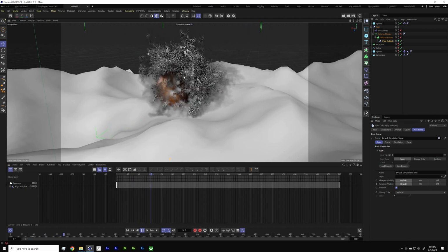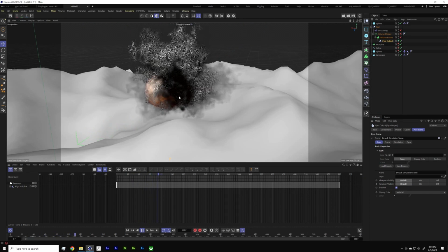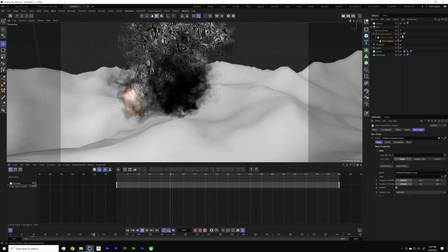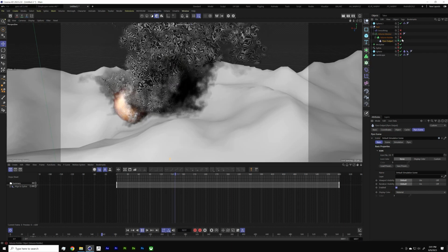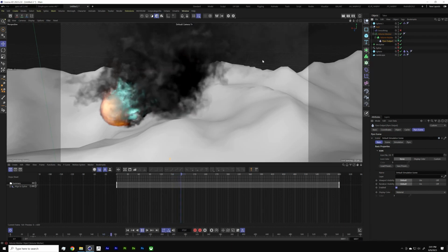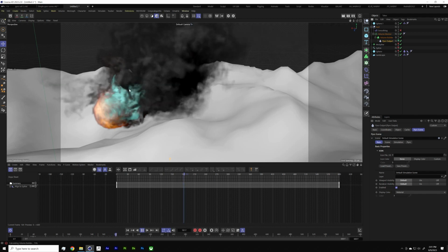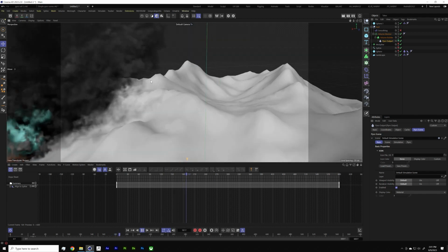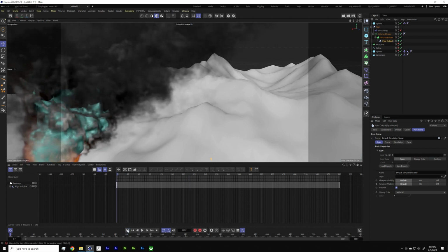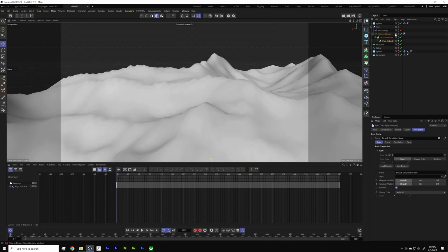And so you can see it's going to generate these VDBs as fast as it can make these frames, which is fast, and save the VDB, which is probably a little bit slow because it's so dense. And you can see here that now we're moving much slower. So whatever your caching process is, you'll want to make sure that you turn off the volume builders just so that you don't slow yourself down.